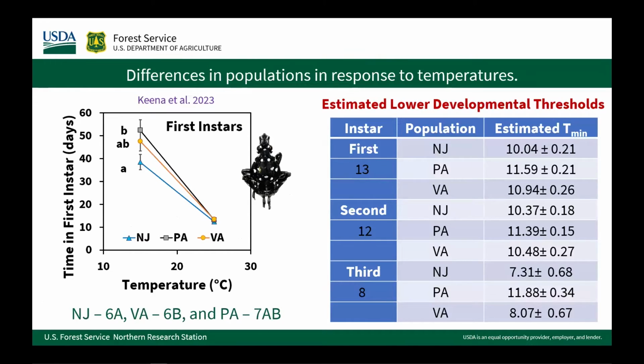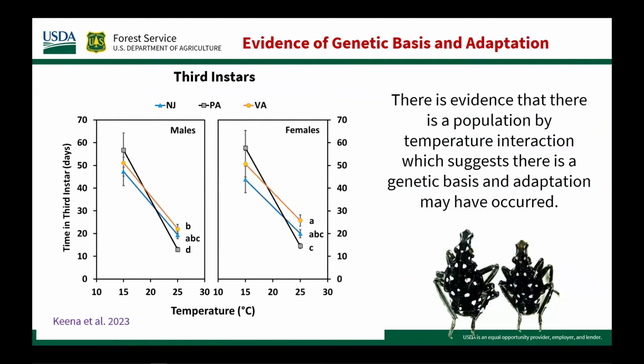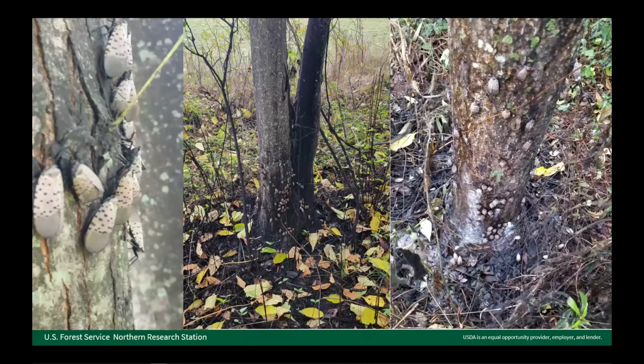And what all these differences mean is that the lower thresholds are going to vary between populations for different instars, by as much as up to 4 degrees C, which can have a substantial impact on the development speed of the insect. The other thing that happens is you can see the black lines for Pennsylvania cross the other lines. This is evidence that there is a genetic basis for this difference that we're seeing, and that adaptation may have already indeed occurred. So let's move on then to the adults.